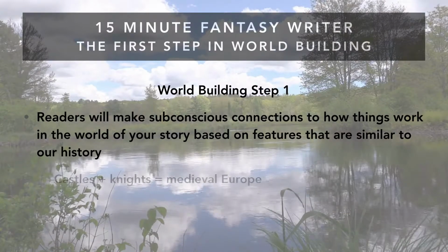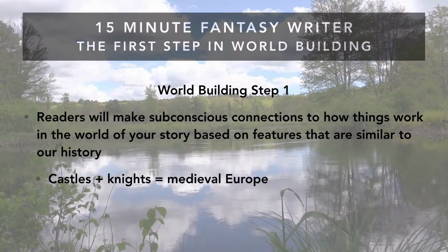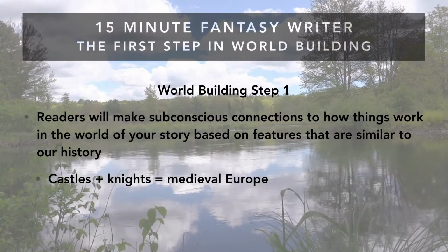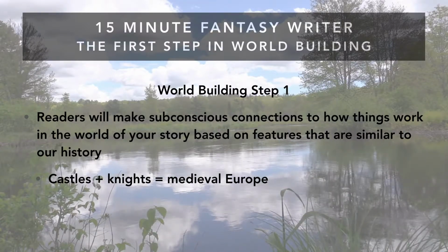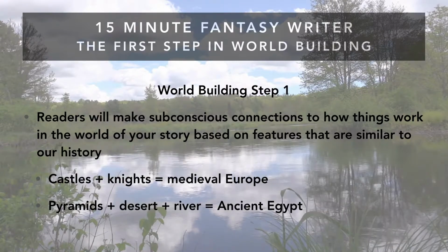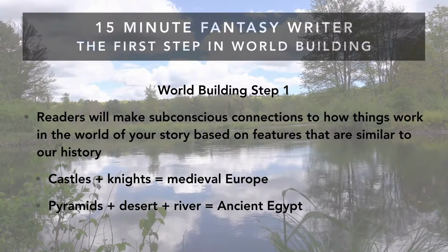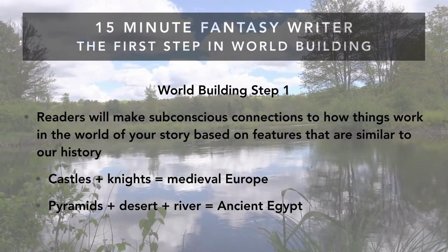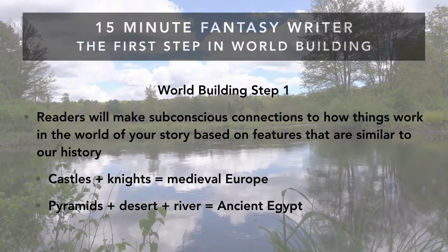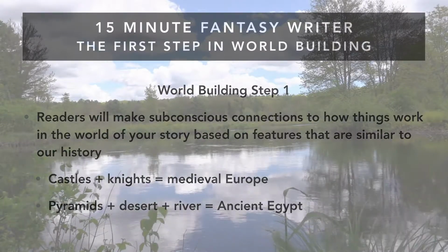So think of it this way. If they're reading about something with castles and knights, even if it isn't medieval Europe, they're going to equate that story with medieval Europe. They're going to expect medieval European things. Or if you're mentioning pyramids and deserts and a really big river that floods, they're going to think about ancient Egypt. You should know that. That's just the way we're programmed because this is the world we grew up in. And so even if you alter things, even if it's set in another planet, those are the ideas that are going to surface in a reader's mind when they read about these things.